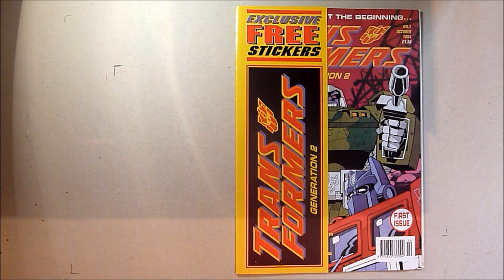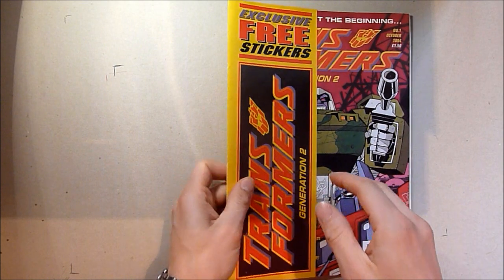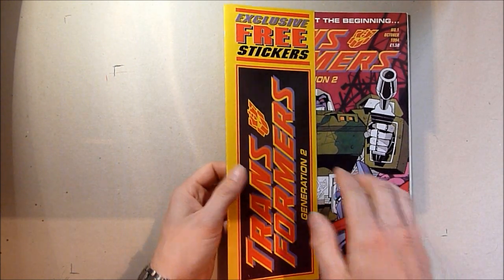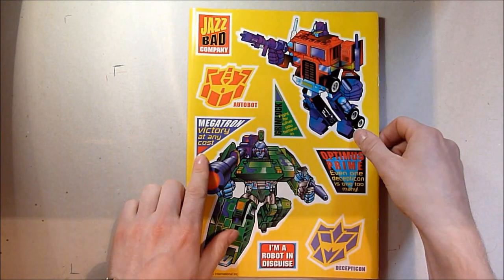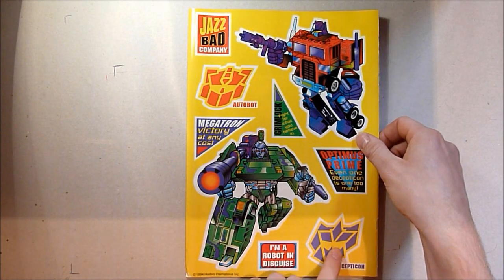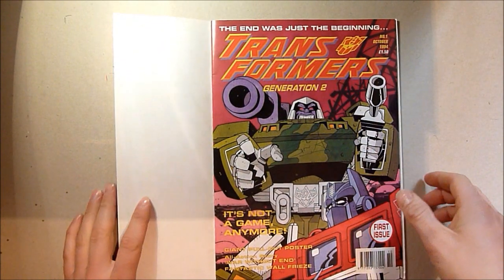Anyway, so we start here at issue number 1. As you can see, it comes with some exclusive free stickers. A nice big one there, a Transformers Generation 2. A bit of a mark on my one there, don't know how that happened. And on the back, as you can see, we've got Optimus Prime, Megatron, a few little sound bites there. Pretty cool. I like the Decepticon sticker, that one's pretty cool. Anyway, so we open it up.